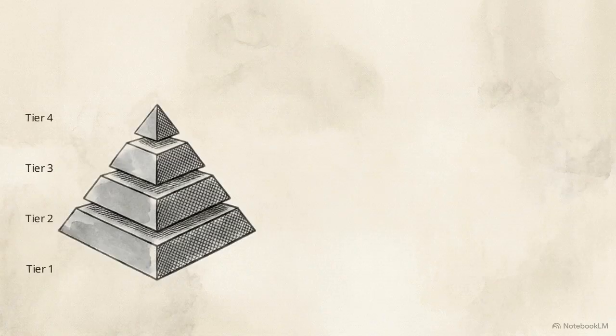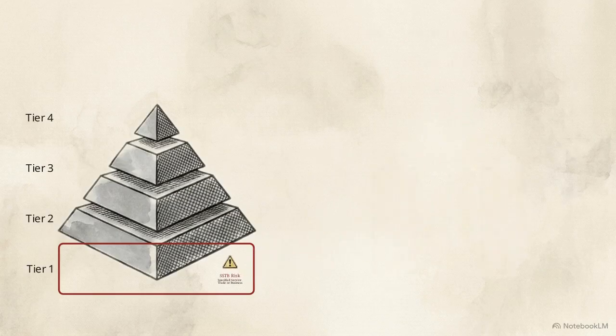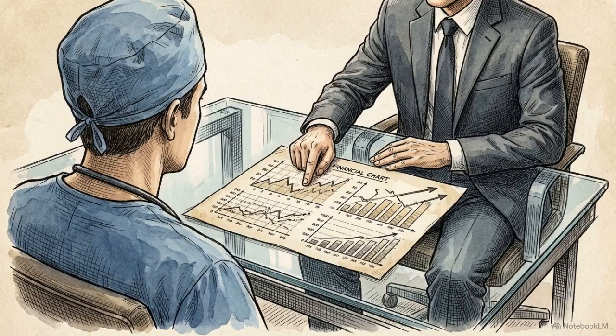To measure capital retention, we use the 4-tier tax pyramid. Tier 1 exposes the baseline risk. The specified service, trade, or business classification is an IRS rule targeting high-earning medical professionals. When your income crosses thresholds of $276,775 for a single filer or $553,500 married, the standard 20% qualified business income deduction rapidly drops to zero. Your CPA must proactively plan around this phase-out, or you default to the highest possible marginal tax rate.